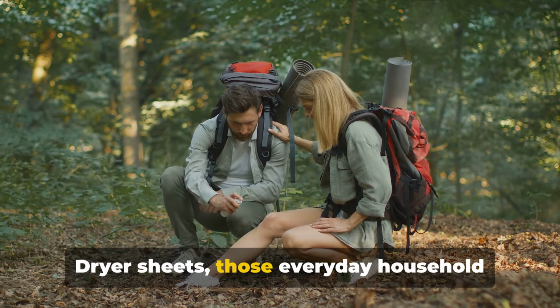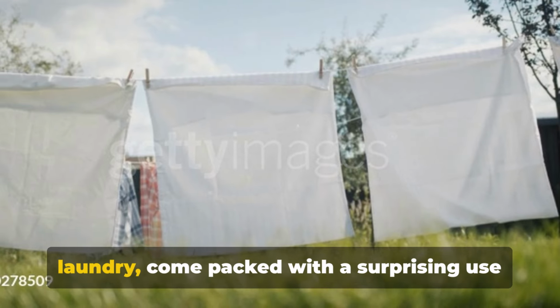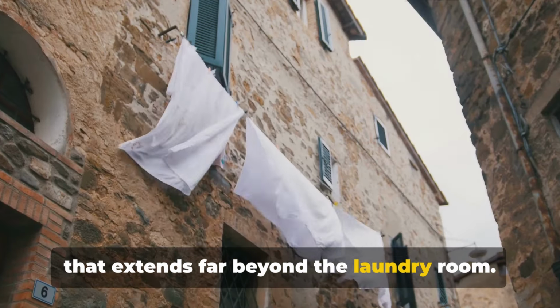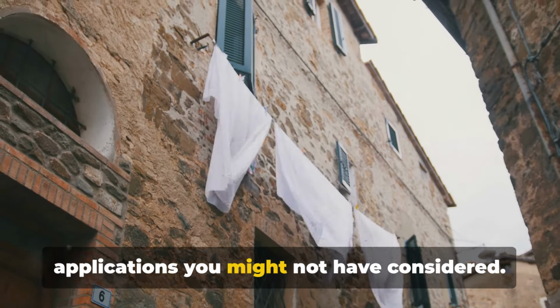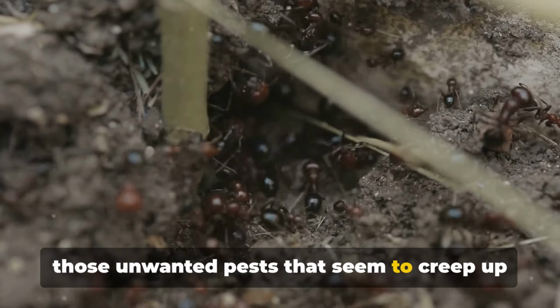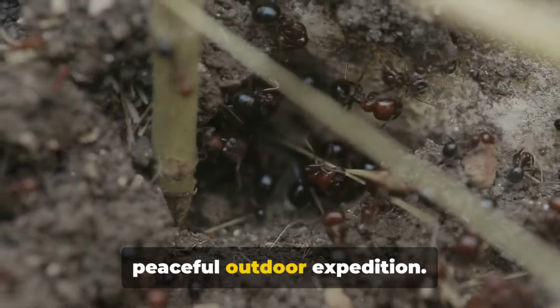Dryer sheets, those everyday household items that we typically associate with laundry, come packed with a surprising use that extends far beyond the laundry room. They are versatile and have a myriad of applications you might not have considered. One such usage is pest control. Yes, you heard that right. Those small sheets that give your clothes a fresh scent also help with controlling those unwanted pests that seem to creep up just when you're trying to enjoy a peaceful outdoor expedition.